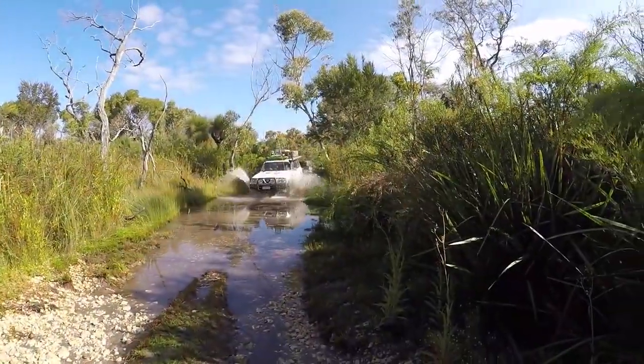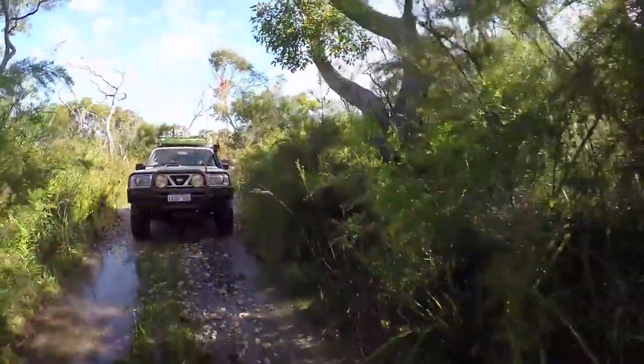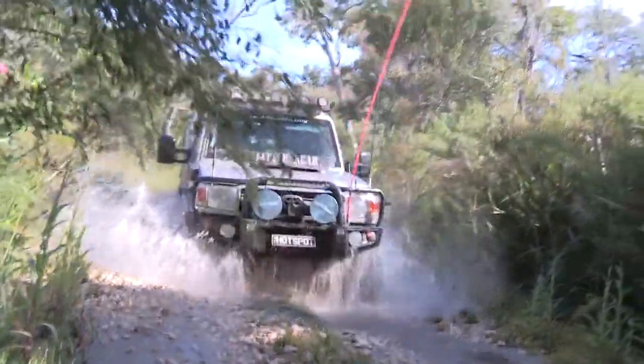There are two reasons for our big splashes here. One is to get all the salt water off, the best way to flush it, and two, it's pretty fun.